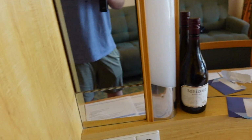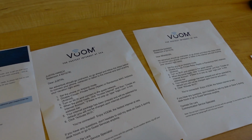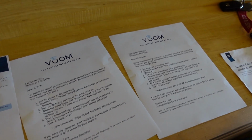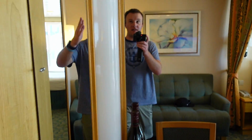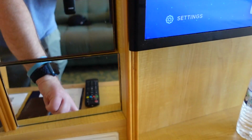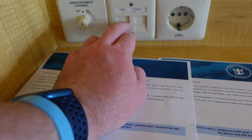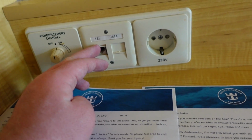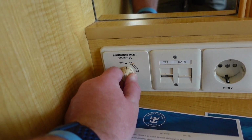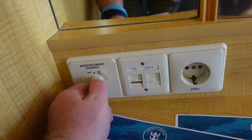Here we have a look at the desk. We got a good bit of stuff. We got our things for the Wi-Fi package. So we got a really nice mirror. There's the switch here. Lights on up. But we have two plugs there. We have the European plug there. I think that's a little port for the telephone. And this is for the announcements. If you want the announcements to come on in the room, you just turn this dial on how loud you want it, or you just turn it off completely.